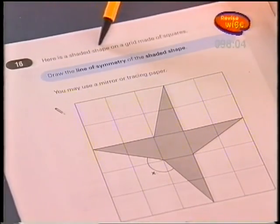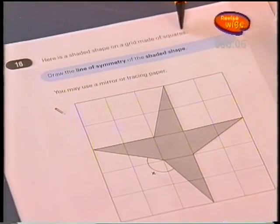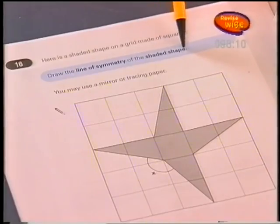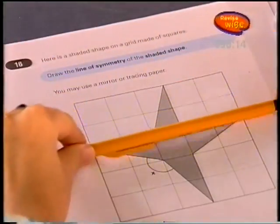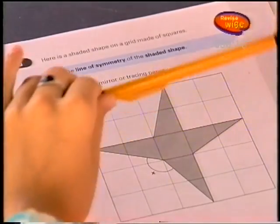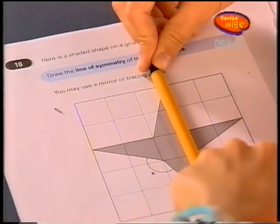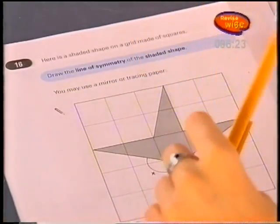Here's a question about lines of symmetry. It says, here is a shaded shape on a grid made up of squares. Draw the line of symmetry of the shaded shape. So what are you looking for? I'm looking for a line that goes through the shape so that the two halves on either side are the same. And don't forget, a line of symmetry doesn't have to be vertical or horizontal.